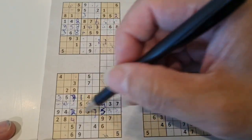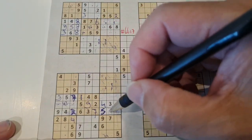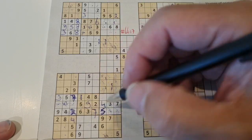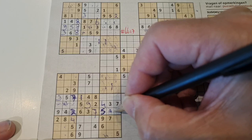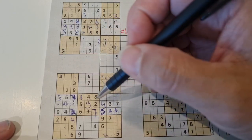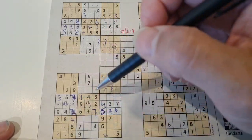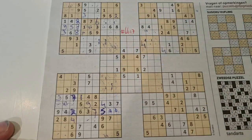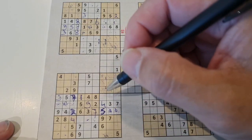So two numbers left now in this row. The one is missing and the eight is missing. One and an eight, okay. Seven. Need a six here. Need a five here. Ah, we have a pair.